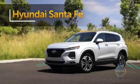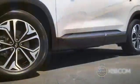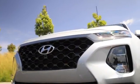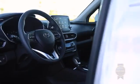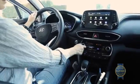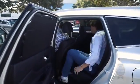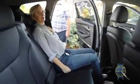Slotting between the Tucson and the Palisade, the Santa Fe is Hyundai's 2-row midsize good-looking player. Modern LED headlights, Hyundai's new grille, and an eye-catching profile don't hurt. Inside reveals an intuitive center stack design that our editors loved. Switchgear that doesn't feel cheap or plasticky, and lots of head and legroom in both the rear and the front. Check out that rear recline.